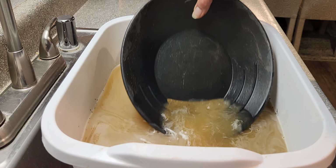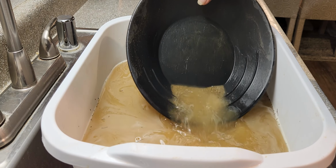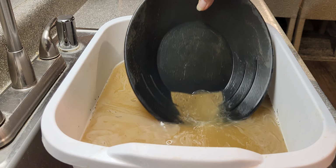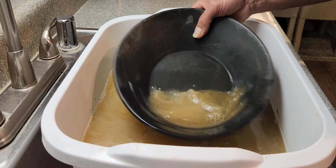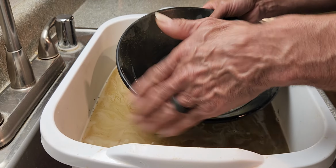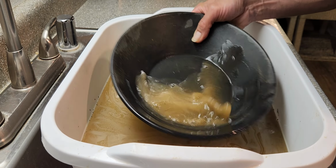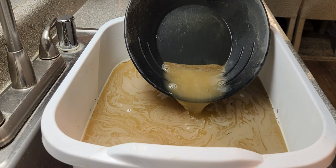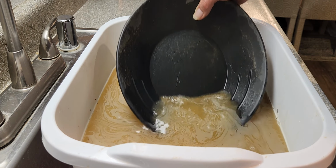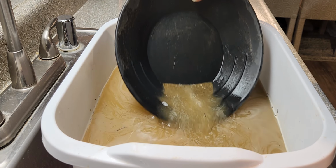Now you want to be, this stuff is real light, so you want to be kind of delicate, not real, let's just charge through it and blow your gold out of your pan. When you start seeing it on the edges, you want to bring it back, work it down towards the bottom of the pan in that corner. Kind of drain off your water a little bit, and then just very lightly, just work the lights out.